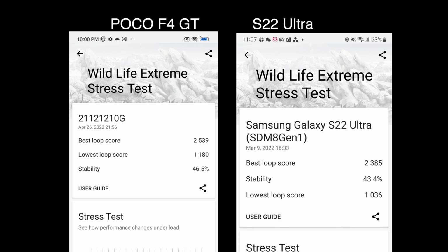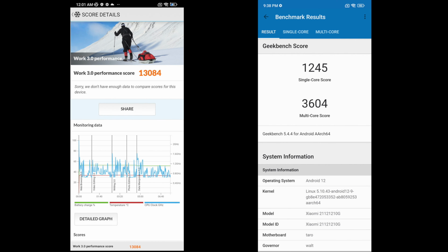That's what happens when a chip is being pushed to maximum power but the cooling system is not enough to allow it to dissipate heat. In that case, the chip will throttle itself and sometimes shut down an app. So this phone can finish that stress test without shutting down the app, and if you look at the score, it actually scores higher than my Galaxy S22 Ultra score. So going by benchmark numbers, this phone is definitely a top performer.